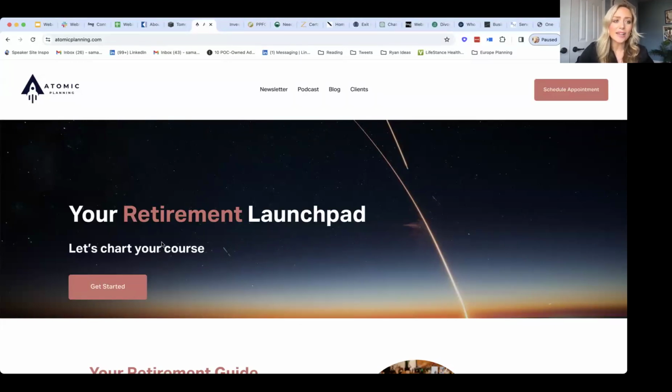Love it. All right, so this one is Atomic Planning, another site with a great picture to reinforce what their brand is here. I actually love this logo. I think it's really clean and sleek. So what do we all think about the tagline on this one? Your retirement launch pad. Is that pretty clear to everybody? Specifically who they are working with? I think it does suit their brand.